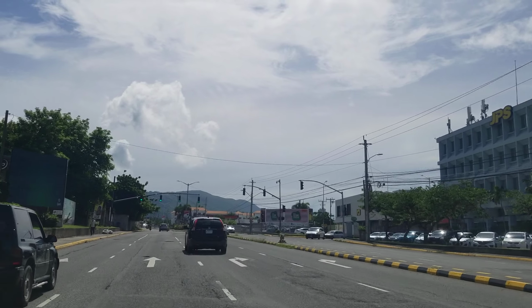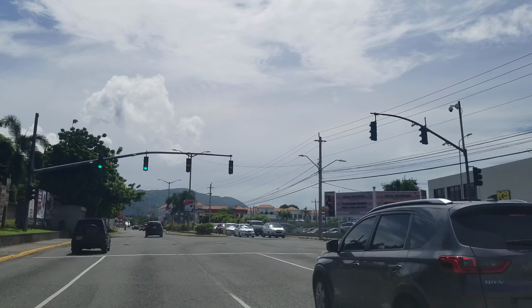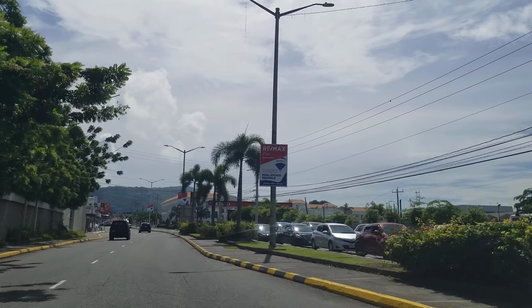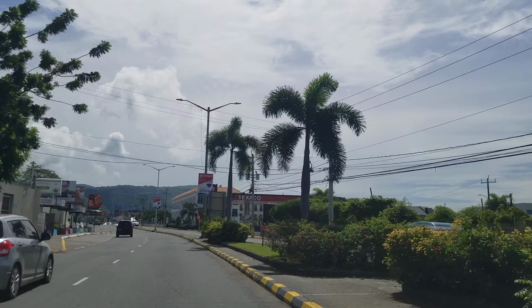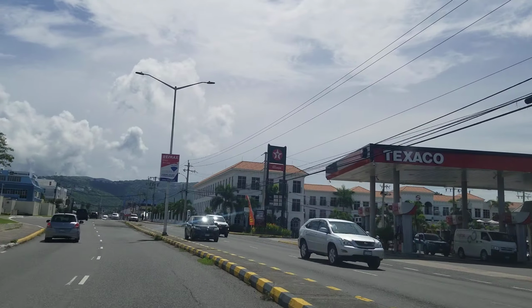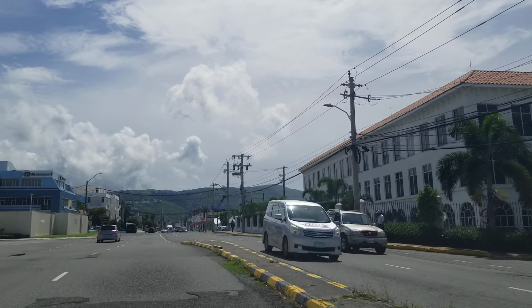Alright, we're now at the intersection with Trafalgar Road and Knutsford Boulevard. On the right is the Spanish Court Hotel, and on the left is the British High Commission.